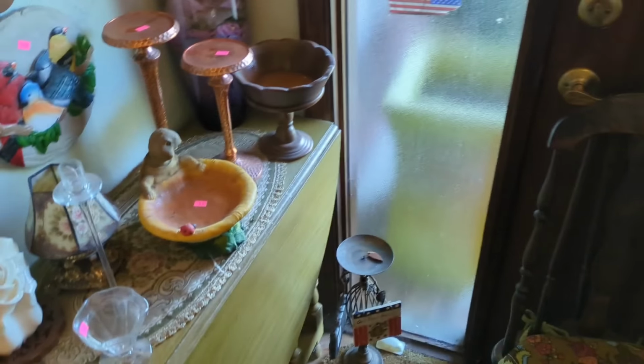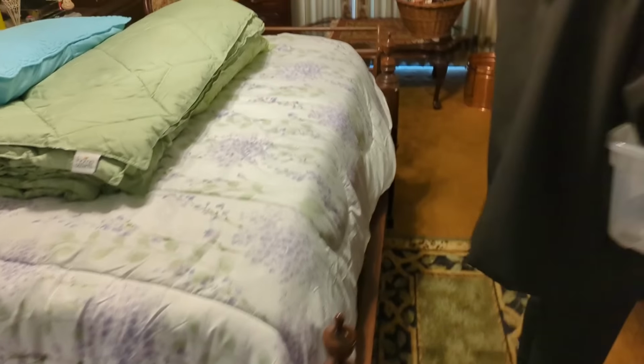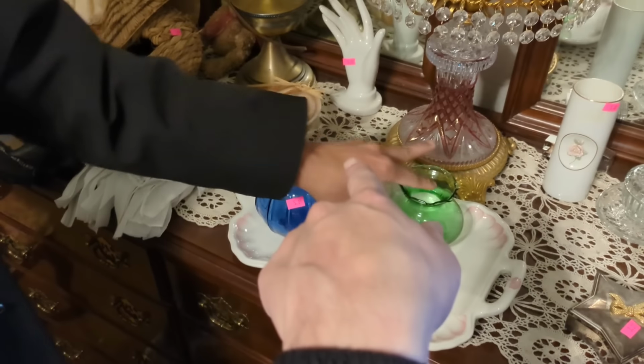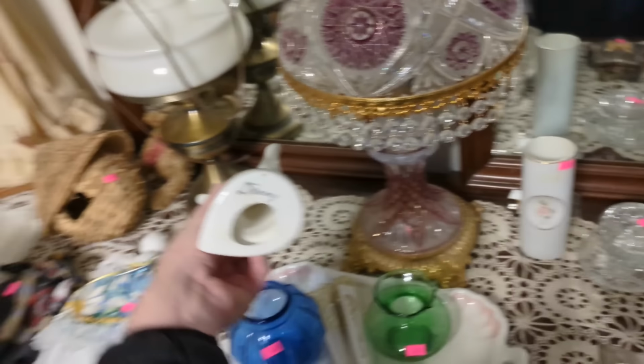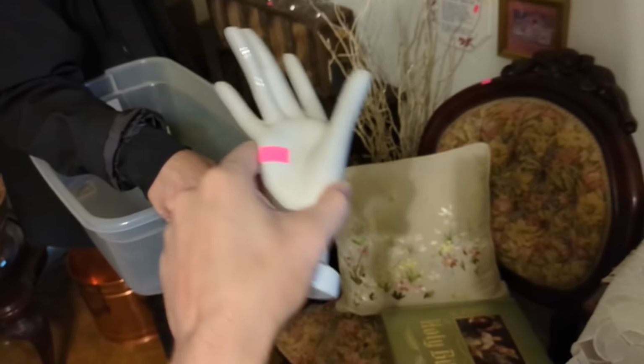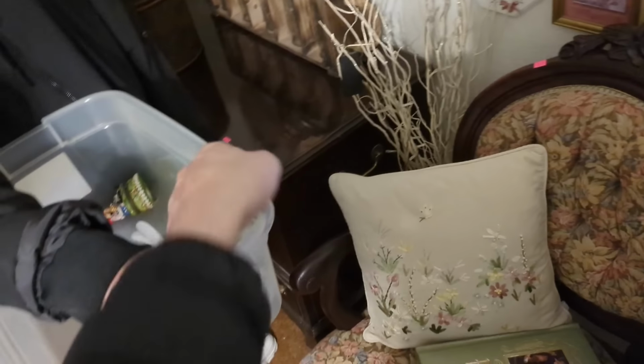Okay. $30 for this table. Oh, these little stands are kind of cool. I have two of them I need to sell. No to both of those. That hand is kind of neat for people with their jewelry. It says Danny. That's Danny's hand. Very dainty hand for Danny. Actually, I think you could have this for your Etsy. It's a jewelry hand.